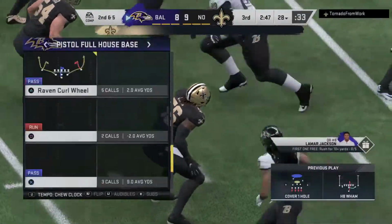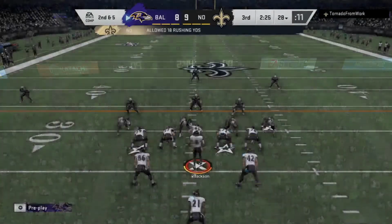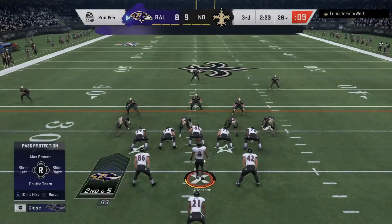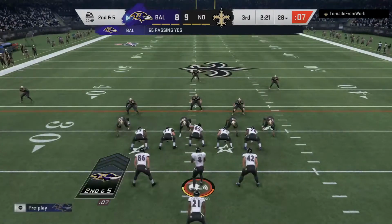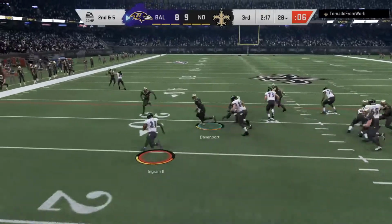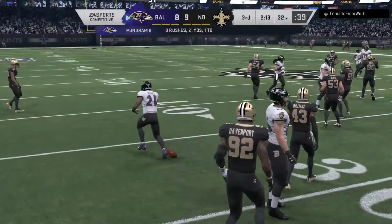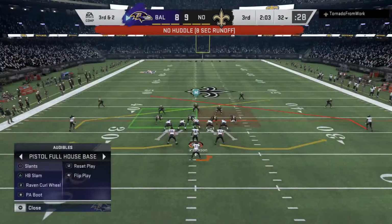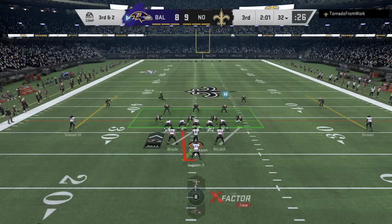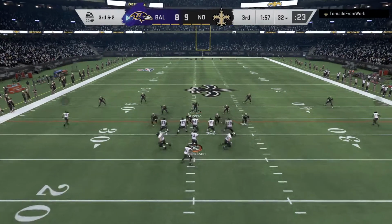Demario Davis there on the stop. The first down run got 5. Here's 2nd and 5. Again, they'll run with Ingram. And they're going to get him behind the line yet again as his nightmare afternoon continues. Still a couple yards short of the first as the 3-yard gain brings up a 3rd down.